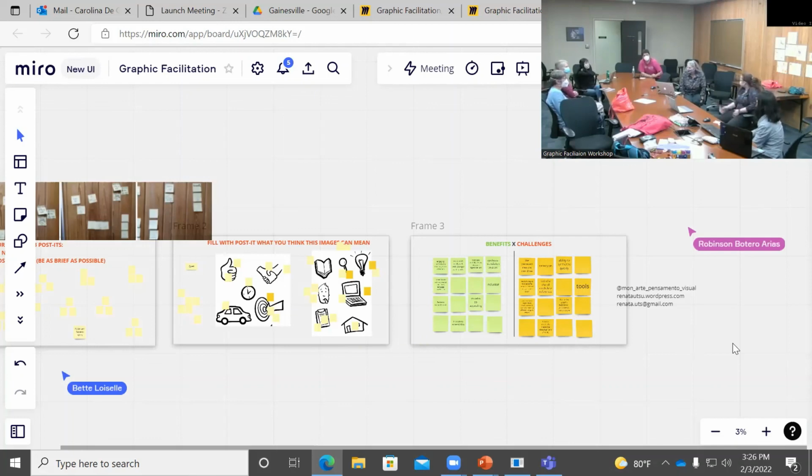So expressive. I think that must be it. Maybe it's that, right? But it was expressed in different ways. All the ways possible.